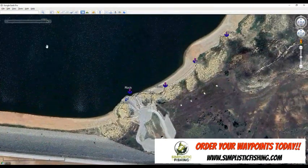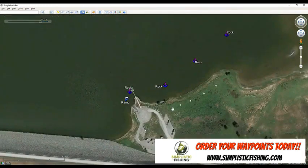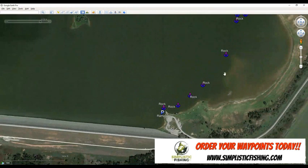Now remember that image back from 2019, here's a 2016 image, all this stuff that we're looking at is not exposed. So we just have to get that water back up to where we want it.